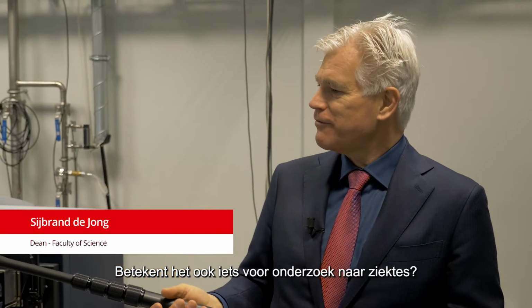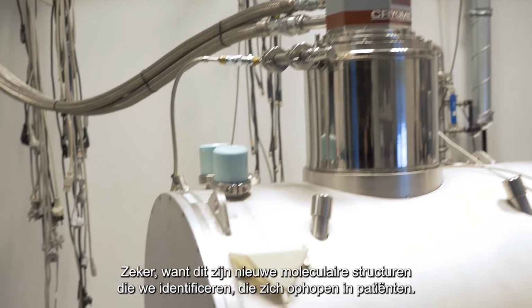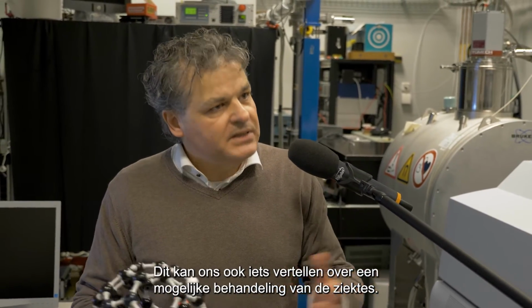Does that also mean something for the research of disease itself? Absolutely, because these are new molecular structures that we identify and accumulate in these patients. And so what are the biochemical consequences of higher concentrations of these molecules? It tells you maybe also a way, not to cure but to treat these diseases in these patients. You can try to remove these molecules in some biochemical fashion, for instance, or to lower their concentrations.